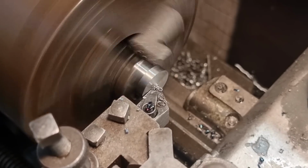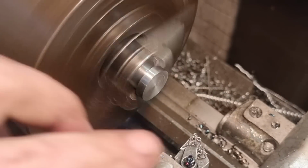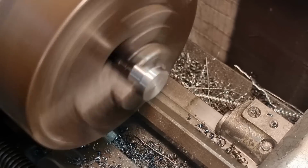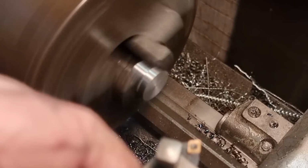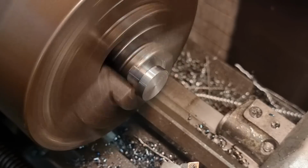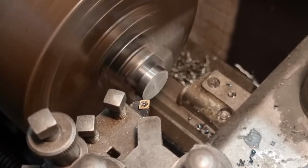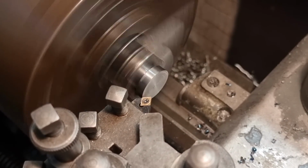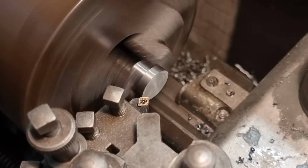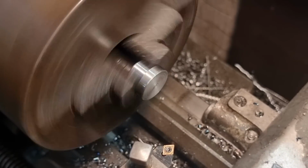Super. Then this can have a little bit of a chamfer, so we'll switch over to the tool, like so, and just give that, minding the chuck, a bit of a finish like that.